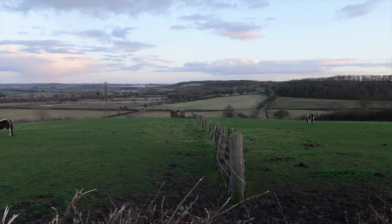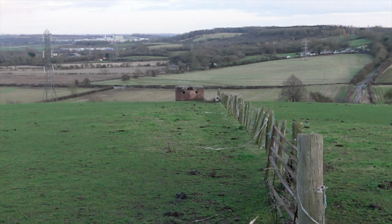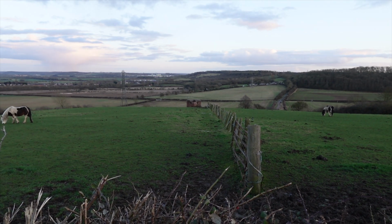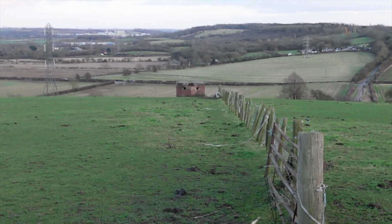Can I zoom in? I don't know if it takes away the quality if you zoom in. That's like early 90s camcorder footage of the family, innit? Where Dad's just doing that constantly. It's like, Dad, just hold it, mate. And there you go. It's a World War II pillbox for you.